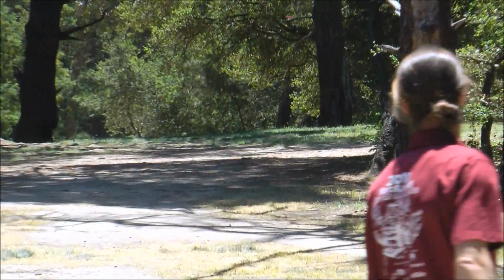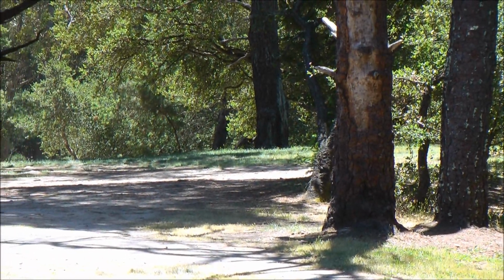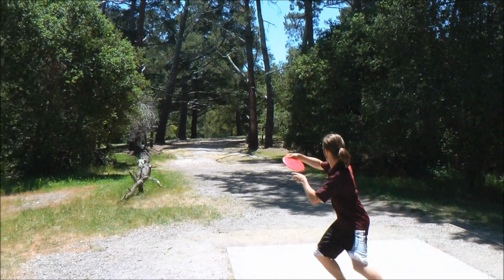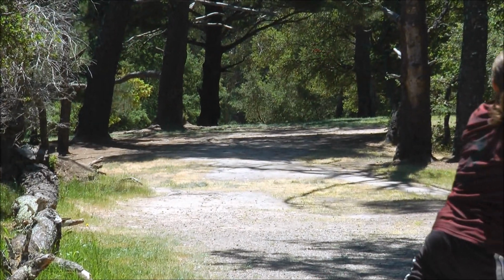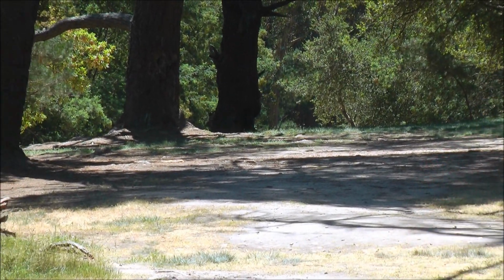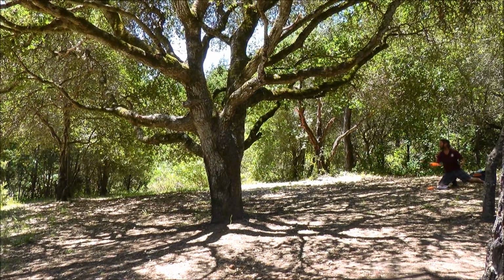And here's Jere's shot, and this one turns over a little more than he wanted. And he finishes a little far right. Here we got Gregg with his drive. Beautiful shot, but it does fade out. Oh, yeah, that's right. It hits that branch and fades out.